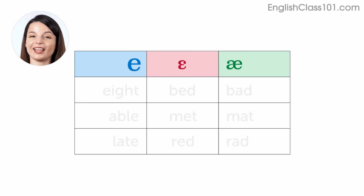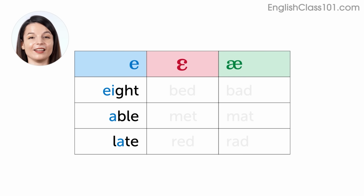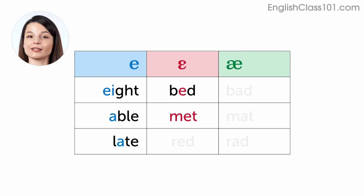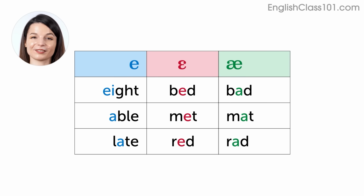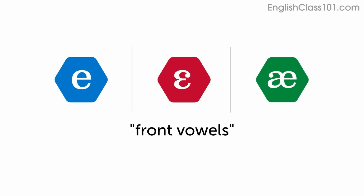First is A. This is the sound in ate, able, late, and other words. Next is E. This is the E sound in bed, met, read, and other words. A is the sound in bad, mat, rad, and other words. All three sounds are front vowels and so are pronounced in the front part of your mouth.